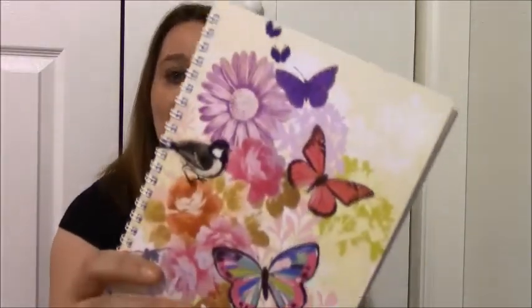All that being said. Nonsense. I'm a sucker for anything with butterflies. You will probably see me haul lots of things with butterflies, because I just love them. Okay, a couple other office supplies.